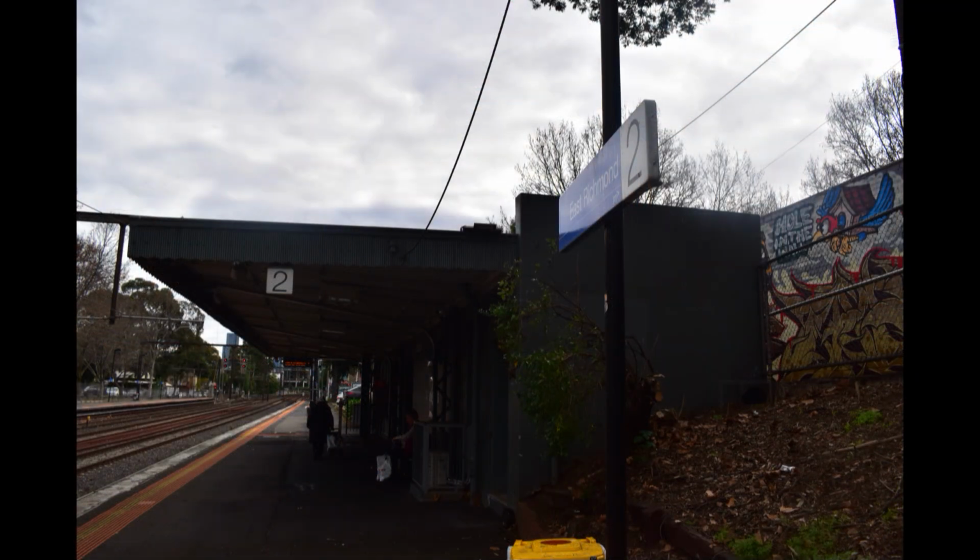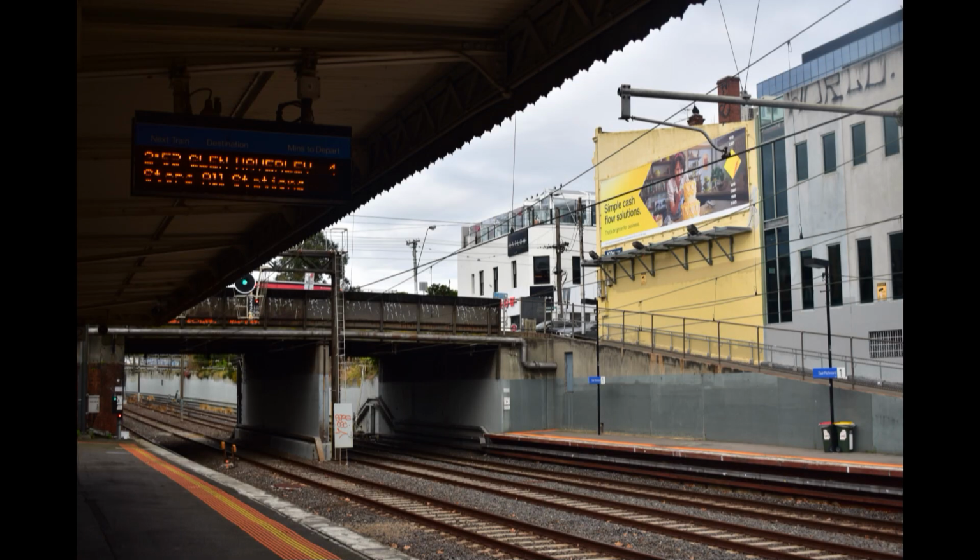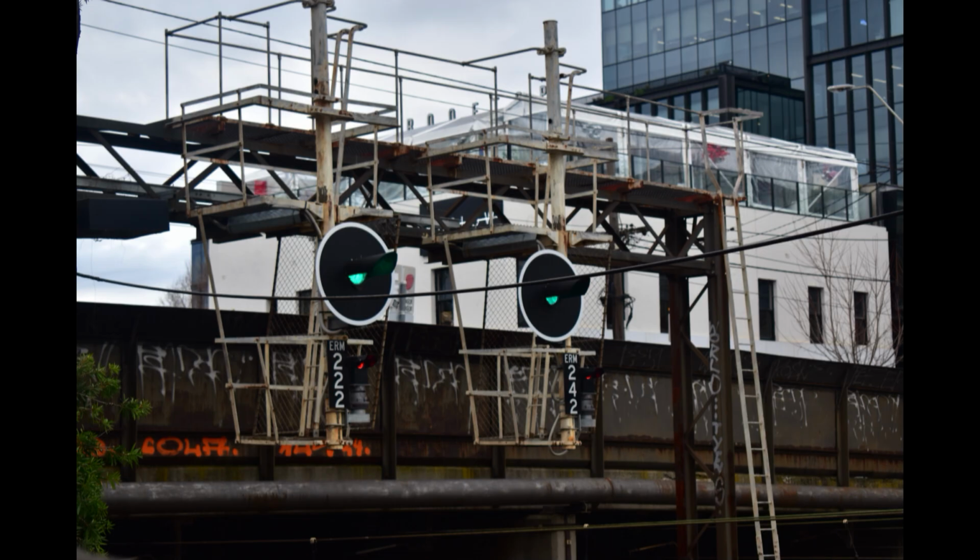East Richmond Station first opened in 1860. These days, it's on the so-called Burnley Group, with the Belgrave, Lilydale, Glen Waverley and Alamein services all passing through the station, but it's usually only the Glen Waverley and peak time Alamein trains that actually stop here. Off-peak and weekend Alamein services are just a shuttle to and from Camberwell.